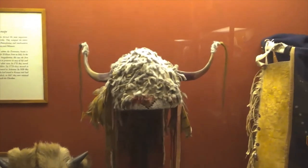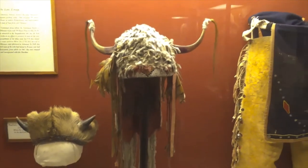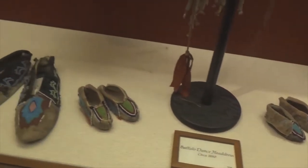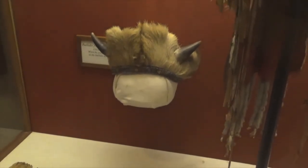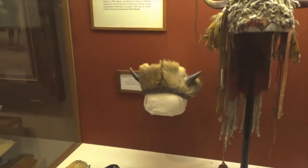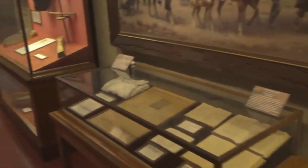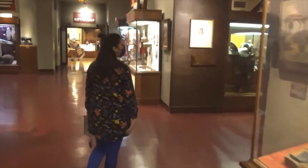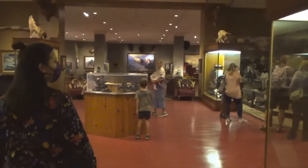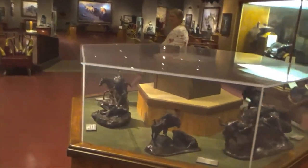This is the buffalo dance headdress. Its age is from about 1890, so it is a long time ago. Another buffalo horn headdress from 1890. This is from the Lenape tribe. There are Algonquin-speaking tribes, northern parts of the United States, New Jersey and Delaware, but this one would have been worn for their buffalo dance. In this room, again, there's a lot of buffalo hides. Just kind of, they're hanging out.